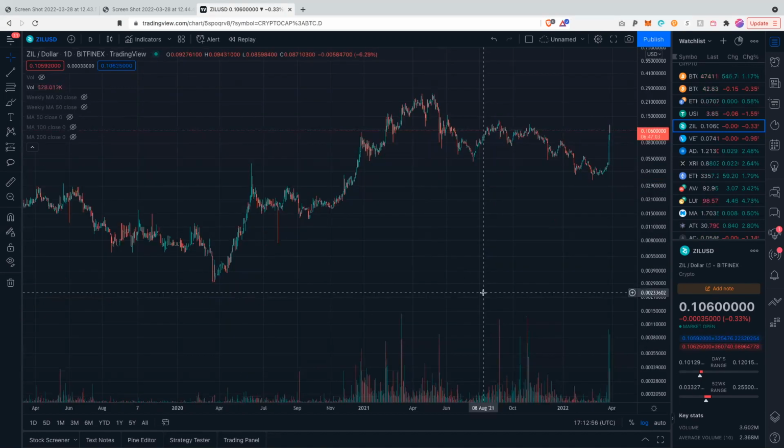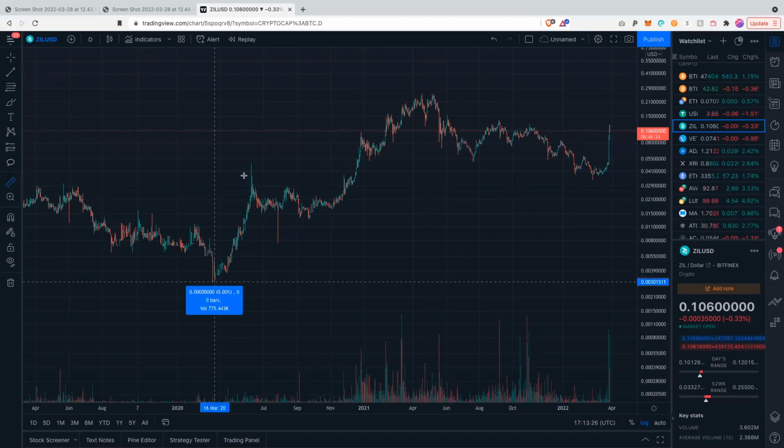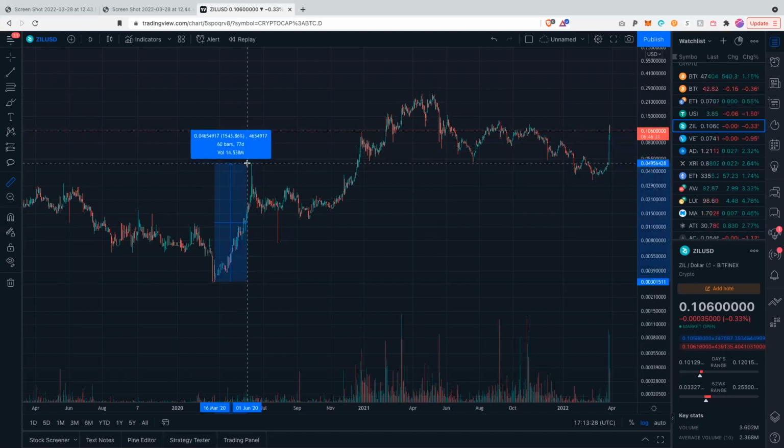We can get some insight into this question by looking back at the last market cycle in 2020, when the market spent the next year basically up only. And that was certainly true of ZIL. So here is when ZIL bottomed back at the COVID capitulation. It then made a very quick move over the subsequent period up to about 5 cents. That was a 16x over just a little over 2 months.